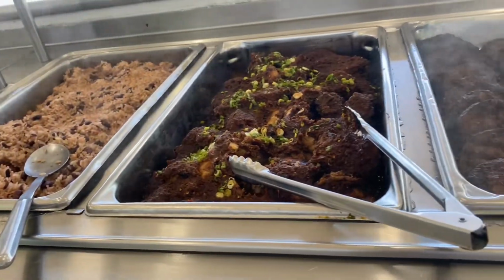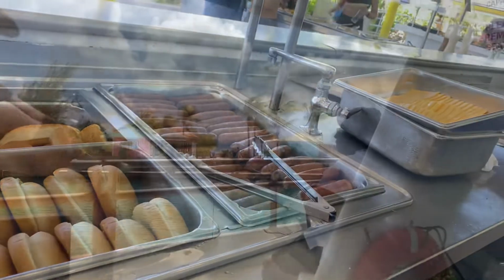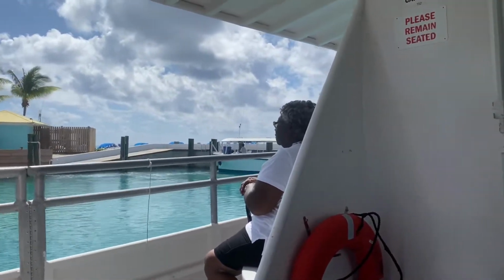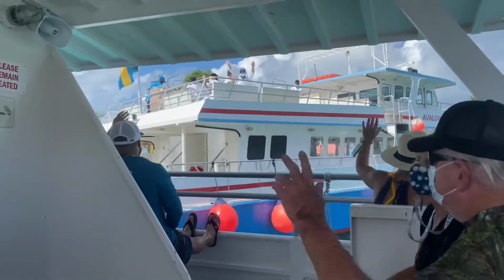We reach the area and we are about to have lunch. We get rice and beans, jerk chicken, burgers and hot dogs. Since we were working, I cannot click the working videos, but now we are heading back towards the ship.